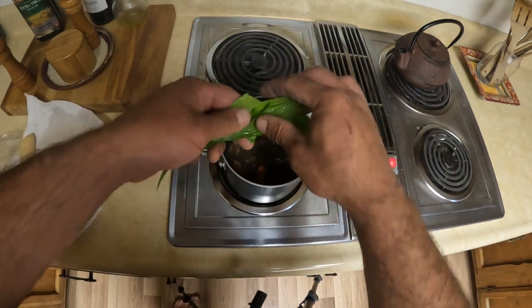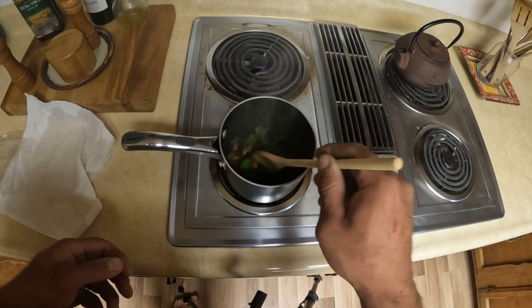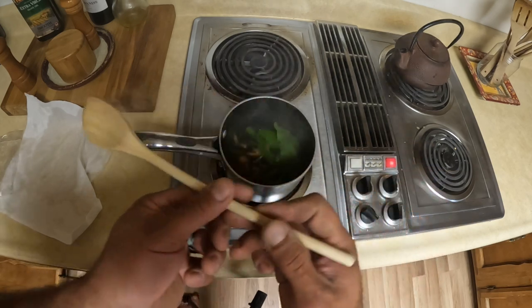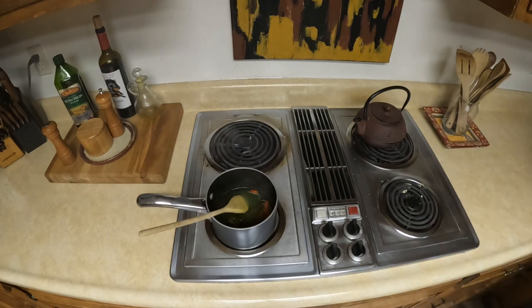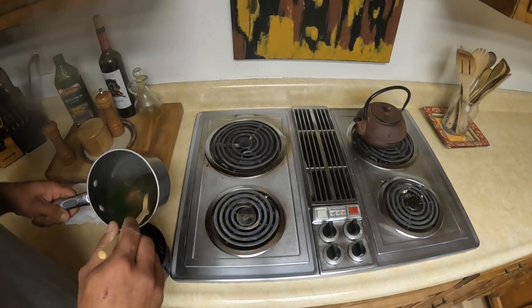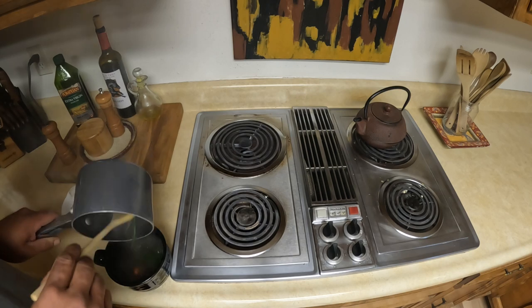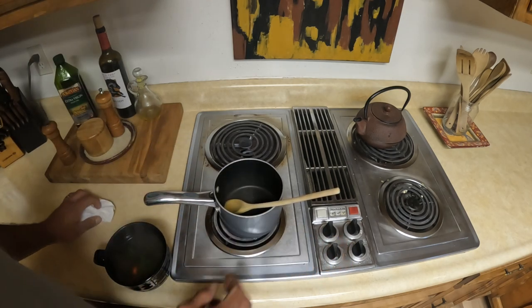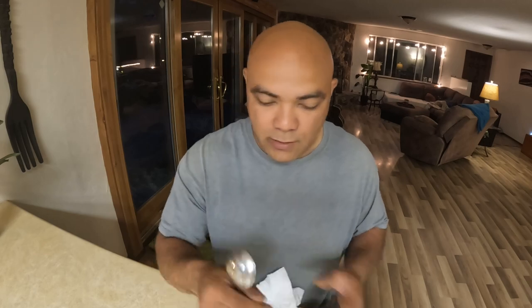Okay, now we'll just go ahead and throw in our greens. I'll cut them in half there and we'll throw those in. All right, our soup is done. And go ahead and pour it in this bowl here. The roots or crawdads. All right, here we go. First meal of the 30-day forage challenge.